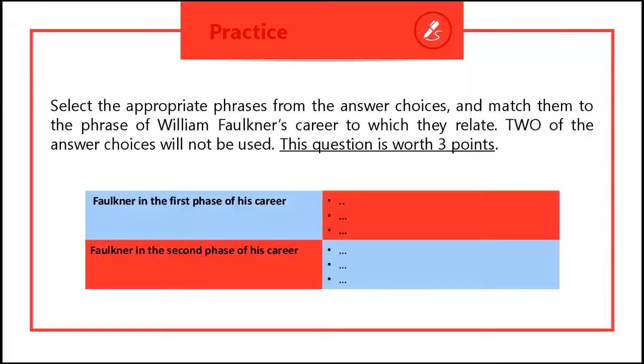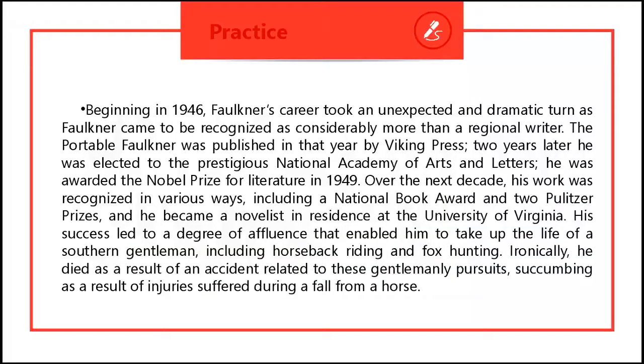Please concentrate on this one. I'm giving you 30 seconds. Please concentrate on this paragraph because I don't want to return once more to the paragraph. 30 seconds goes. Five seconds.